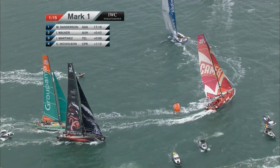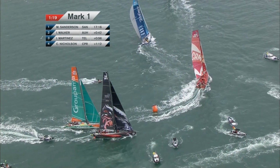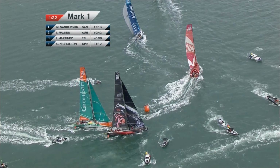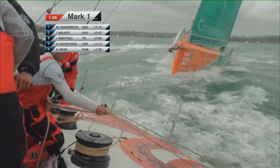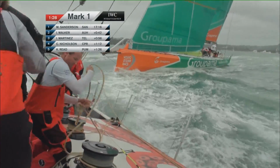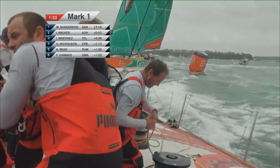But we've got Telefonica now set. Camper around the mark, just about to unfurl. There she goes. But we're really with a lovely lead forward. We've got Sanya heading down as Puma comes around the mark. Very, very close on its stern. We've got Group Armour. It looks like Group Armour going for the jibe set.